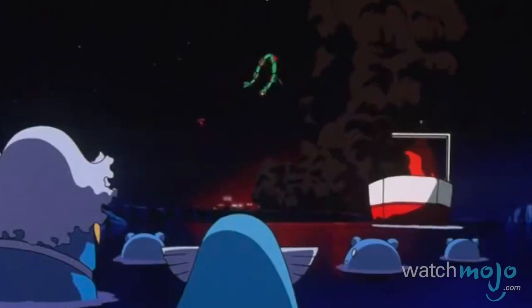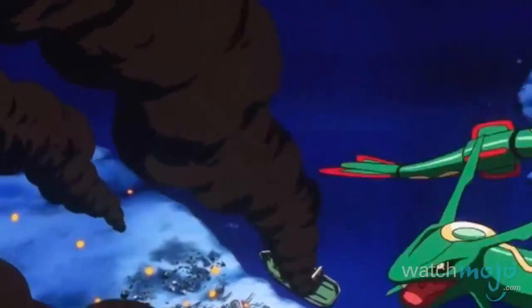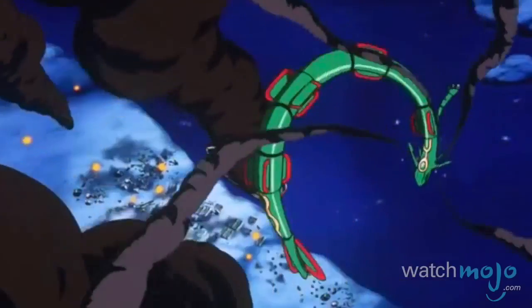Appearing in Destiny Deoxys, Rayquaza made its presence known by going toe-to-toe with 2 Deoxys, with unbelievable attack power and a move list that can decimate all but the absolute strongest. It's the ultimate challenge and prize for any trainer.